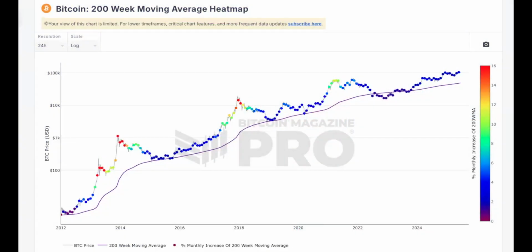Let's first talk about the Bitcoin 200-week moving average heat map. What we're looking at is the overall Bitcoin cycle since the creation of Bitcoin. We're looking at 2012 to 2025. One of the key things I want to highlight is the purple line that we see, that's the 200-week moving average. And we see Bitcoin price following the trajectory of that line.